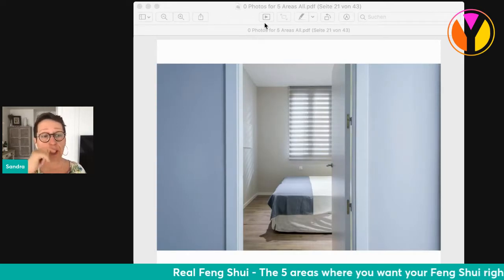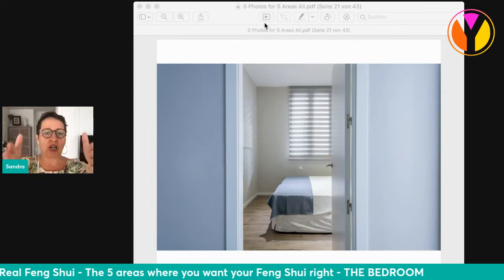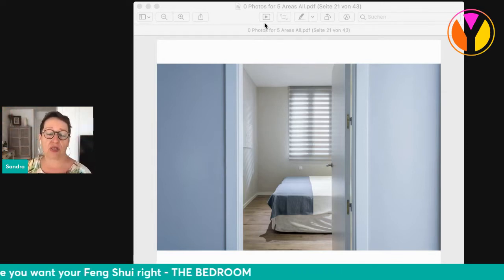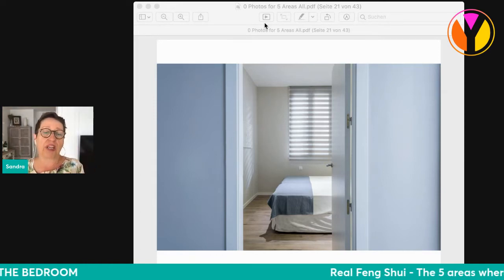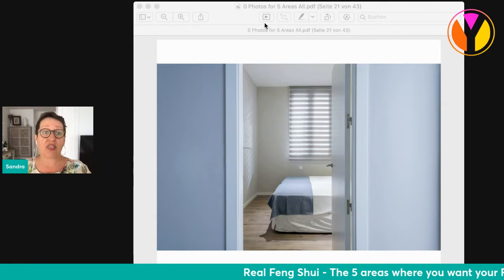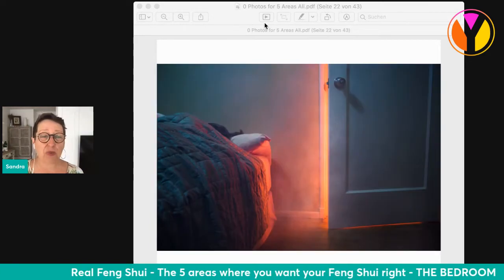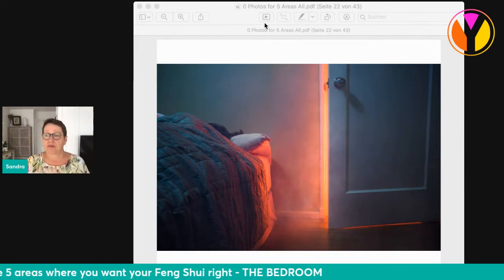What have we here? That's what I've been talking about before. So if you've got the entrance to the bedroom going out to the window, you've got this flow of chi on the bed. Of course, if you have a small bedroom and this is the only way, then better put the feet there than the other way around where the head is, because who seriously wants to sleep with the head towards the door? I mean, just think about it.